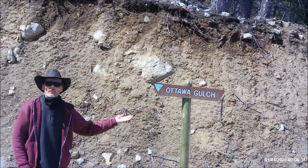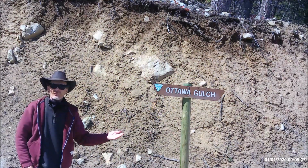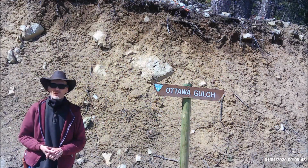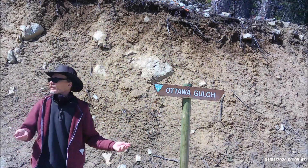Gulch, probably a mile up from Marysville. And what we're doing up here is that we're looking for Belmont. Several hundred people used to live here at one time. Huge thriving metropolis at the time of Marysville. But where the hell is it?